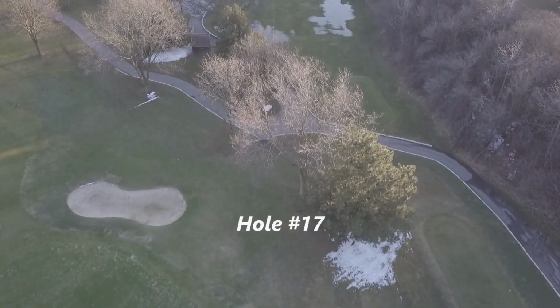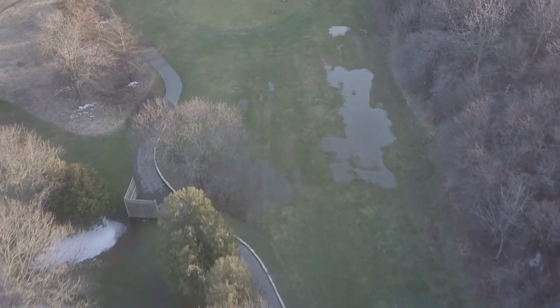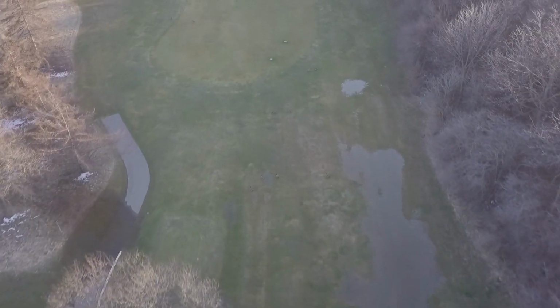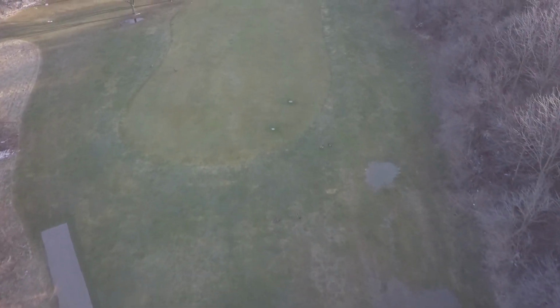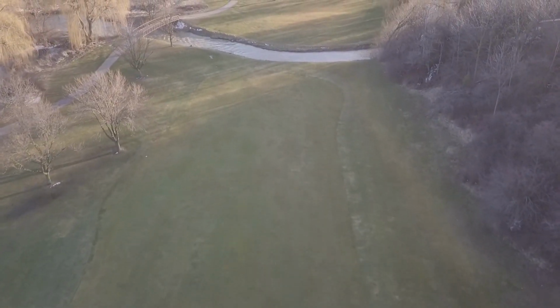Hole number 17. There's a little, well, I wouldn't say a little, but there's a fair bit of water sitting out in front of those tee decks. But the drainage is working. It's going to take some time. You have a lot of snow melting in through the forest on the right side, creating a lot of water issues.